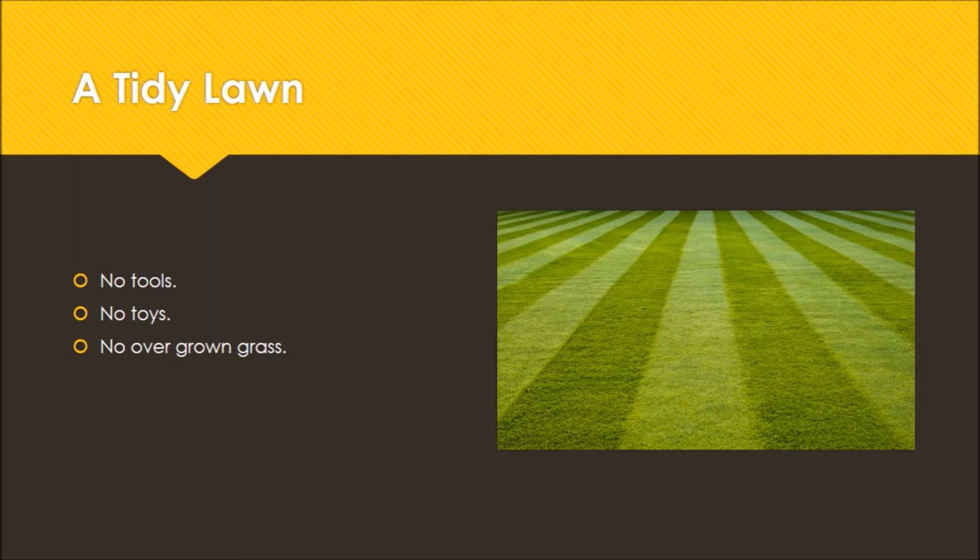I want you to consider the lawn as advertisement to the burglars. I mean, if the lawn's messy, it's advertisement to the burglars that you have items worth stealing. No overgrown grass as well, because that can actually hide people. So you want to make sure that your lawn is tidy.